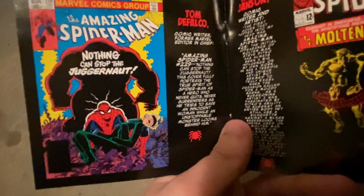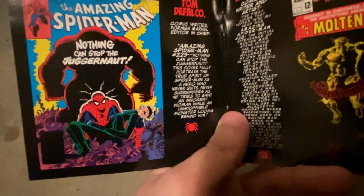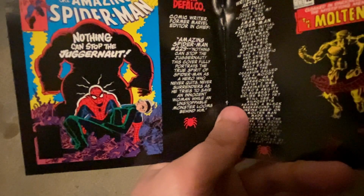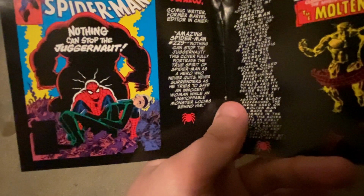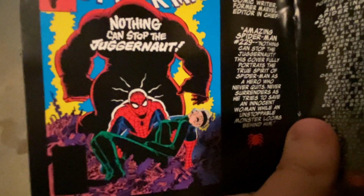Tom DeFalco says, comic writer, former Marvel editor-in-chief: Amazing Spider-Man 229. Nothing can stop the Juggernaut. This cover fully portrays the true spirit of Spider-Man as a hero who never quits, never surrenders, as he tries to save an innocent woman while an unstoppable monster looms behind him. Innocent? Is that really just some random woman? It looks kind of like Madam Web, Aunt May or something. Nothing can stop the Juggernaut.